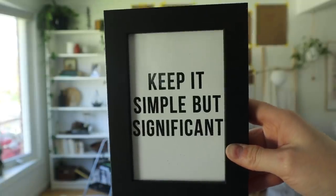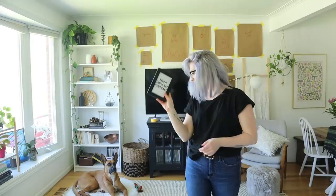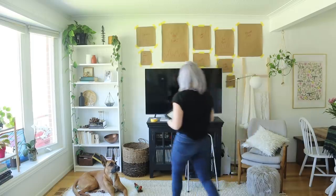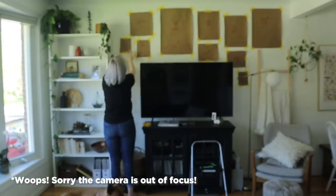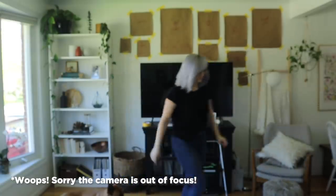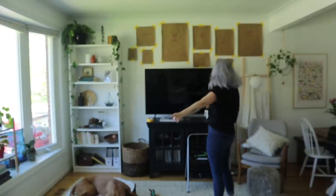I also have this frame that was in the office that I think would actually work well in this situation. So I'm gonna make a template for this. And then I think this goes here. One thing I did need to keep in mind though was the color of my frames. I needed to make sure that I didn't put two black frames or two wood frames directly beside each other.